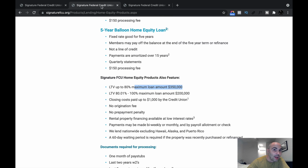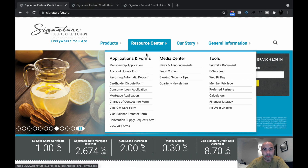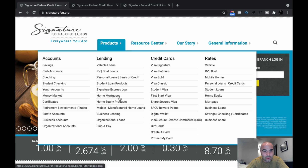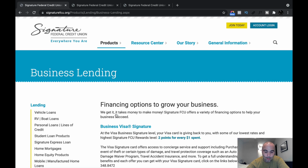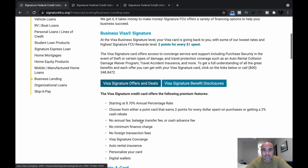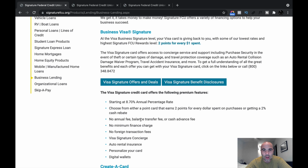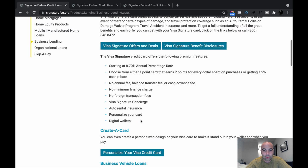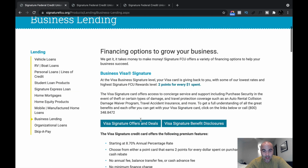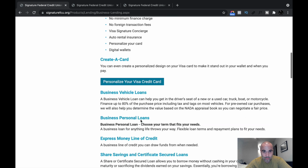The last product that I wanted to talk about here was going to be their business products. Let's try to find that real quick here. Business lending. There was a couple things that I made note of here. Now, their business Visa signature will not report to the personal credit. It's going to be very easy to get set up with a business account with Visa with Signature Credit Union. Okay, so I would definitely pick up the credit card.